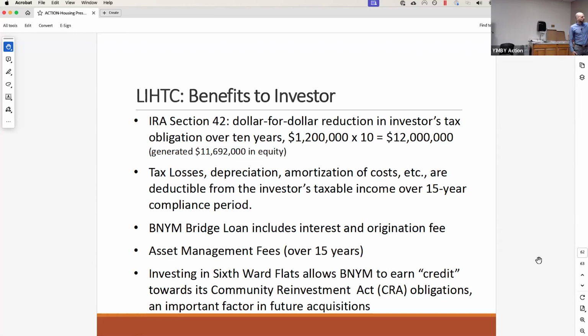So they can take the depreciation, tax losses, they can amortize costs. There are a lot of additional benefits. Of course, they get a lot of those origination fees and interest costs that I pointed out, as well as a small management fee annually over its 10 years that they get the tax credit, but there's a 15-year compliance period.